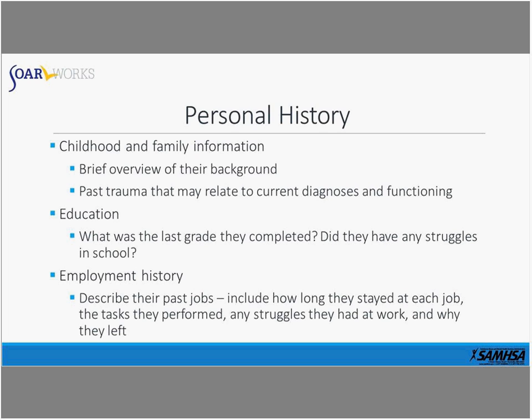So it's important to know the last grade they completed. Do they have any struggles with maybe reading or writing? Employment history is so critical, again, because it shows why the applicant is not able to work. So it's good to spend a little bit of extra time in this employment history section. Describe past jobs. How long did they stay? What did they do? What were their struggles? If you can get permission to talk to former employers, that is so important here because you're able to get great quotes or even full employer statements as to how they struggled on the job and the accommodations that the employer made for their illnesses.